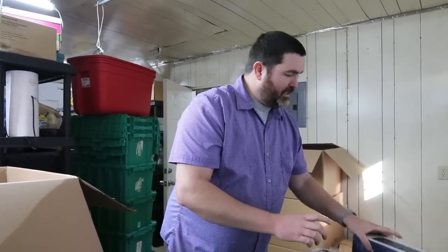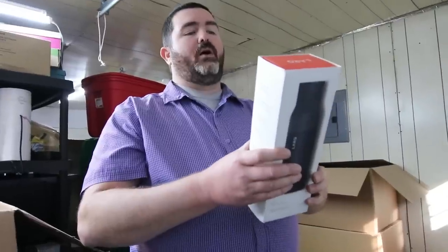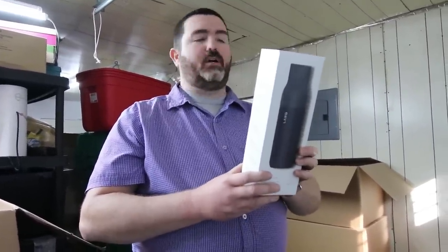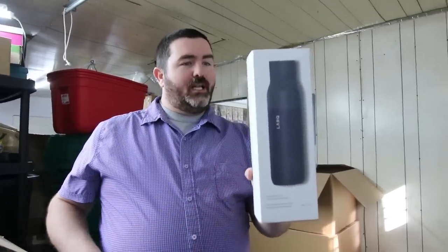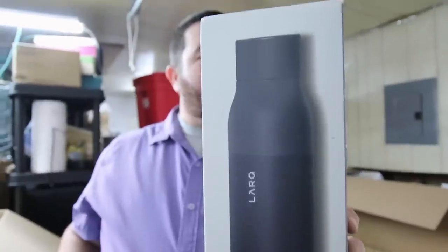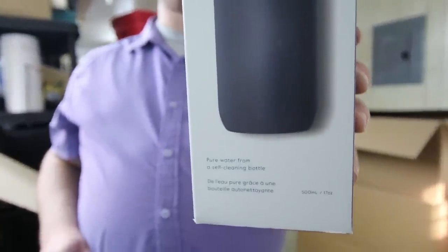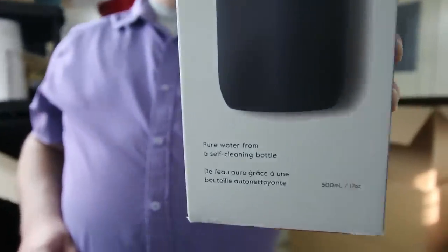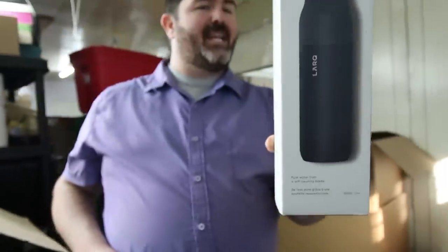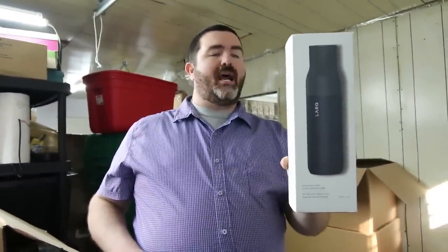For sure. And then this is a self-cleaning water bottle. I'm sorry, what? Yeah. It's Meet the Larq bottle. It's a self-cleaning water bottle with instant water purification. Pure water in 60 seconds. Drink confidently anywhere at a touch of a button. The 280 nm UVC light neutralizes up to 99.99999% of harmful odor-causing bacteria.